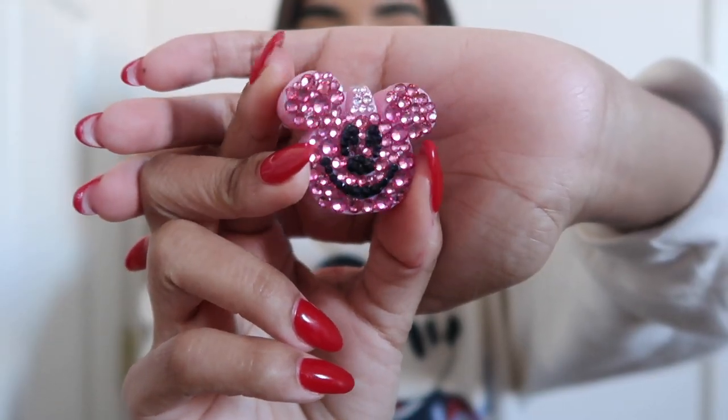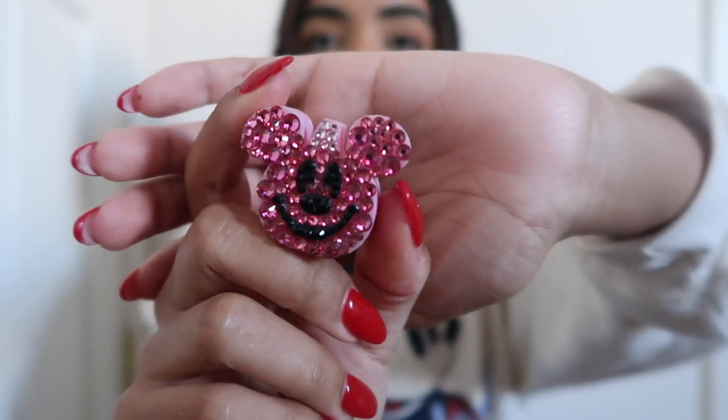Next one I have is my pumpkin Mickey. It's super pretty, and I love that it's rhinestoned. This one is also from the Fondo. I really like the Fondo because a lot of the times they are rhinestoned and I just think it makes it girlier and more my style. So I love that, and I love that she also does lots of pink options. Like you can get this in a typical orange color, but I just love that it's pink. So I have that one.